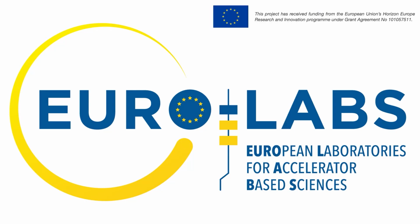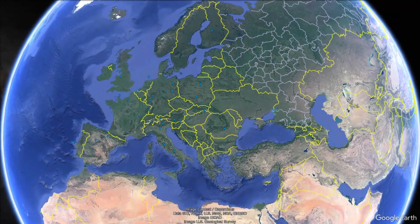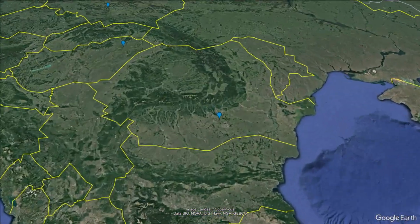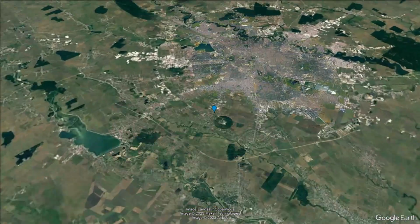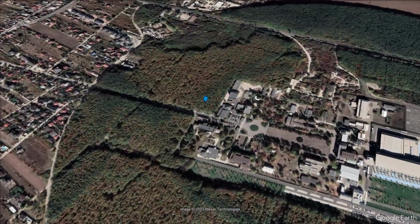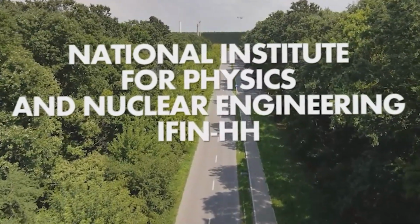The Eurolabs project offers transnational access to more than 40 European research infrastructures and brings together the three scientific communities of nuclear physics, detectors, and accelerators for particle physics. The transnational access activity supports small teams to carry out experiments and tests in facilities. Among these, there is the TANDEM facility at IFIN-HH in Romania.